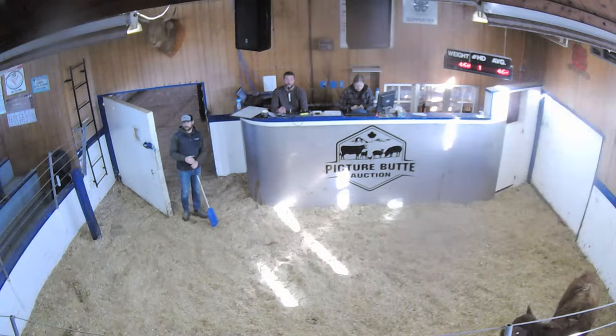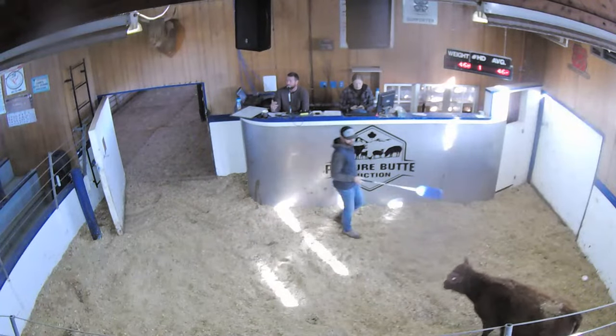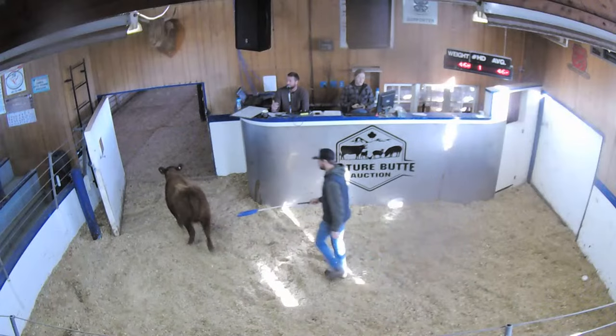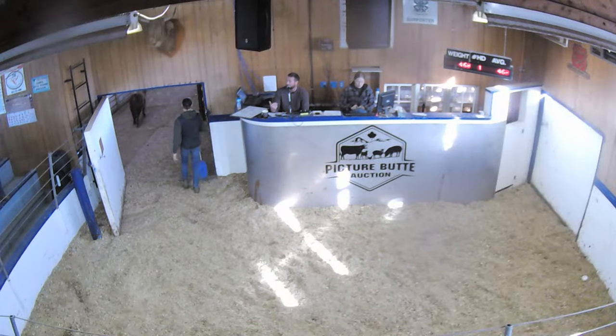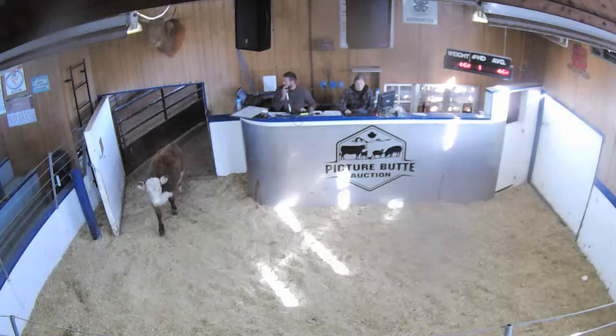Just a light Angus heifer here. 320, 322, 325, 327, 330, 332, 335, 337, 340, 337 to Overweg. Overweg, pen one.